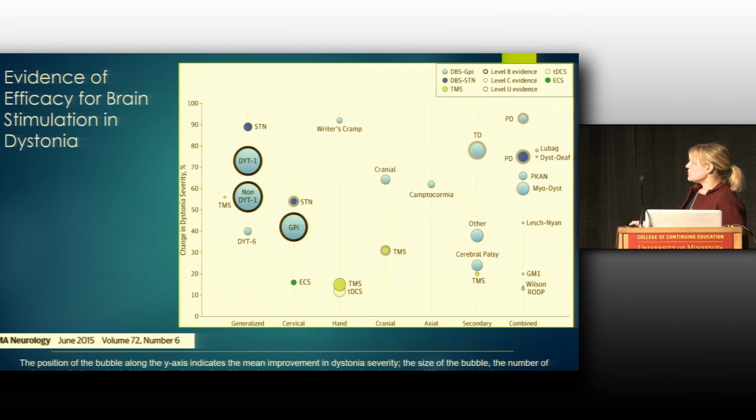Here's cranial dystonia. We don't have specifically blepharospasm, but Meige. So in the larger trials, it shows maybe 60 to 80%. This is before they did a recent randomized trial that shows more like 40 to 50% improvement. But it does look hopeful.